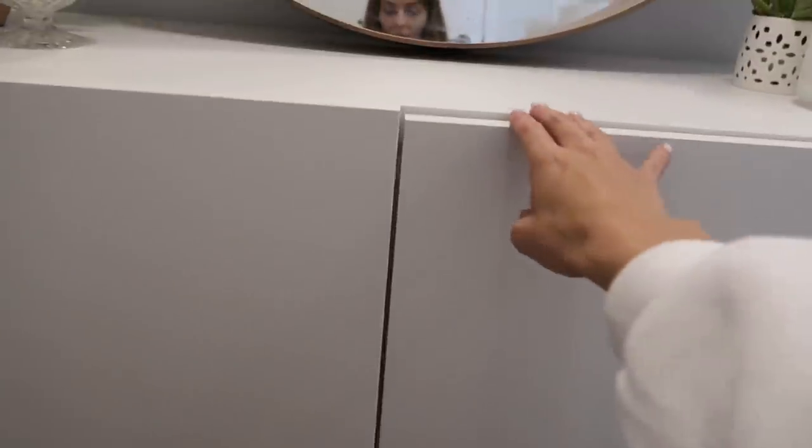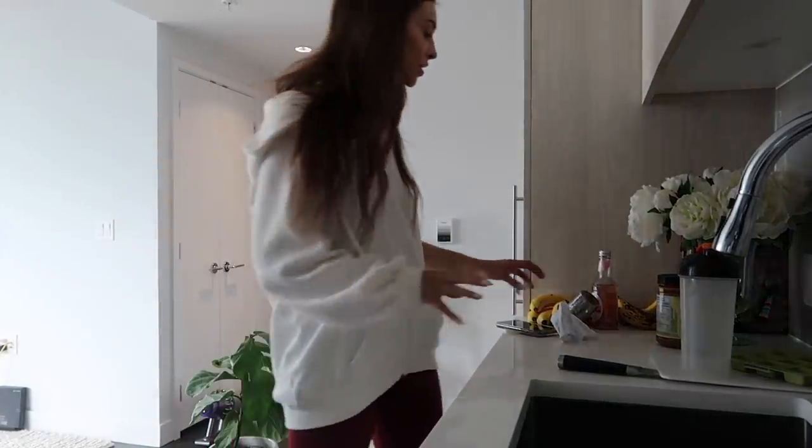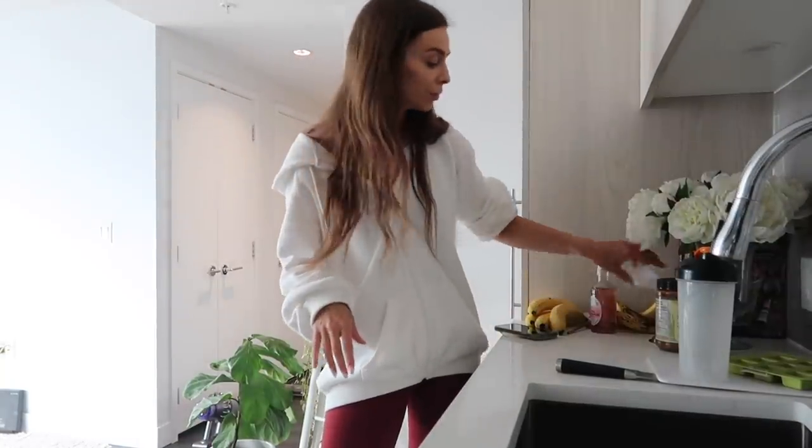But this is what it looks like. I don't know what happened here. These aren't level. So I'm gonna try to fix that, or I might just leave it, but it'll be good to hide just like knickknacks and things. Oh, it's still so disorganized in here, but we're slowly making progress.